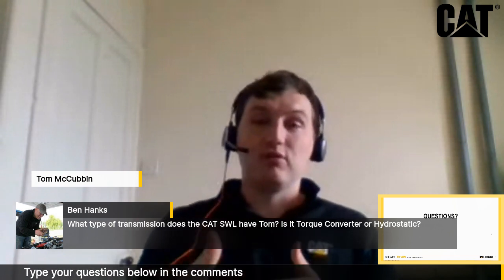So what does this allow us to do? We can make the machine feel like 100% hydrostatic, depending on operator preference, or we can make the machine feel like a torque converter. The main difference between the two is that in order to move a hydrostatic machine forward, you have to put input into the accelerator pedal, whereas a torque converter machine will move forward without any input if you put your machine into forward. However, as I said, through our intelligent hystat on these Cat small wheel loaders, we can set these machines up for you, the customer, however you want them to operate. So, good question, Ben.